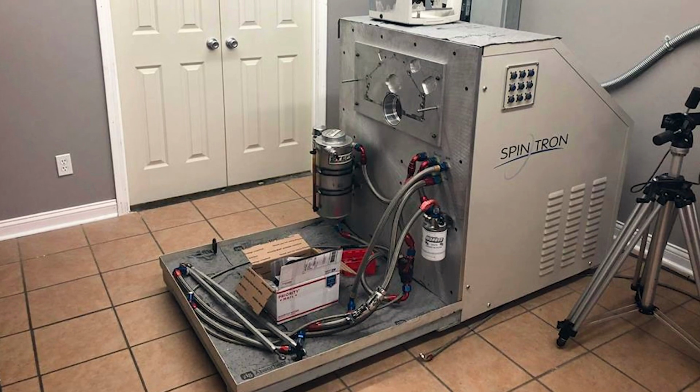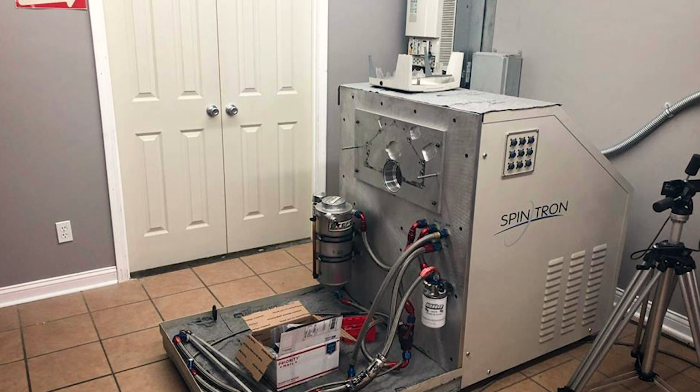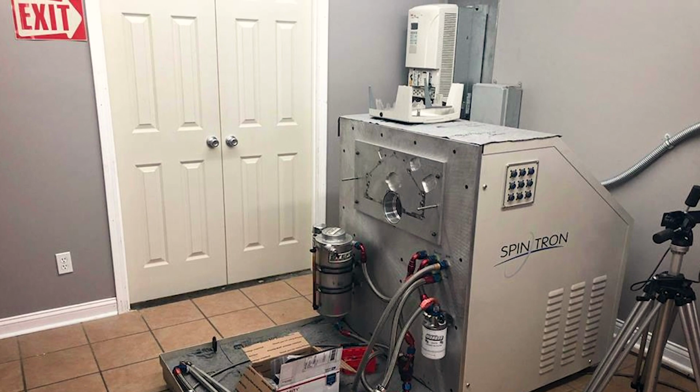We added the Spintron here last year, and we're in the process now of adding a brand new engine dyno. And so the in-house engine dyno is going to give us the capability to do a lot more testing in a lot less time. And we've also bought the software to design cam lobes in-house, which is something that is actually very rare.